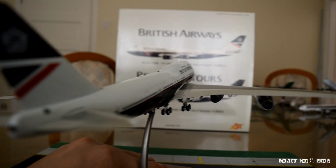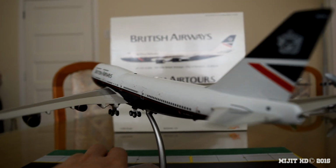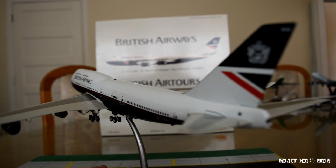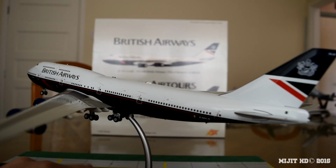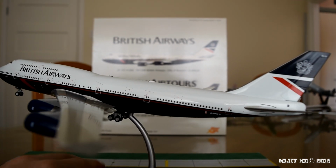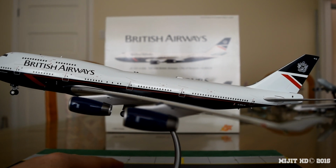It's a great model, as you can see. This livery is so nice. I can't tell which is better, the current British Airways livery or this one. They're so close in my opinion. They both look really nice, so yeah, I highly recommend this model, because it looks so good.